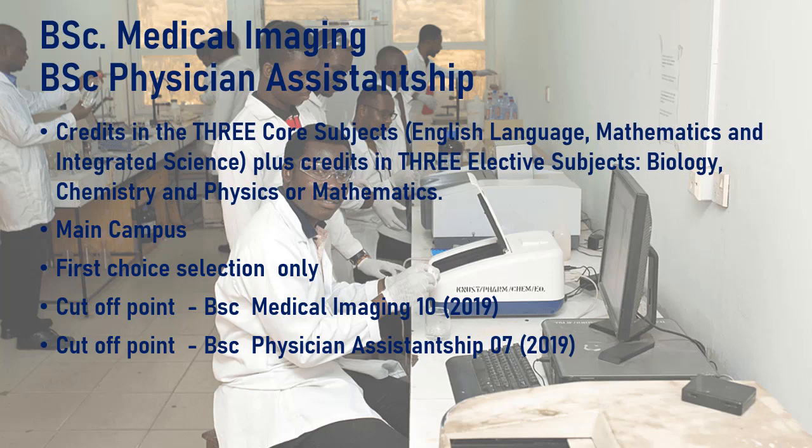The cutoff point for Bachelor of Science Medical Imaging was aggregate 10 as of last academic year, and the cutoff point for Bachelor of Science Physician Assistantship was aggregate 7 as of last academic year.